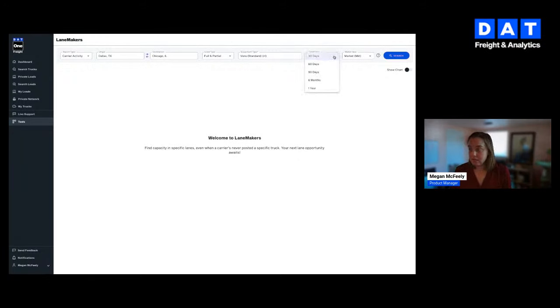In this case, let's look at results within the last year. Once I've set my parameters, I can hit the search button and let Lane Makers find all of the carriers who have either posted a truck or searched for a load that matches this equipment type, van or flatbed, in the Dallas to Chicago area in the last 12 months.